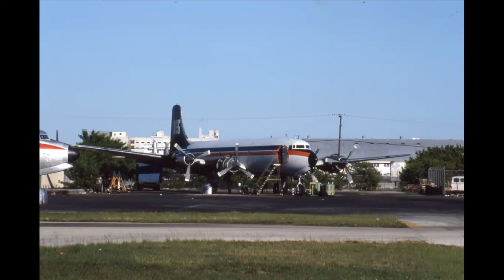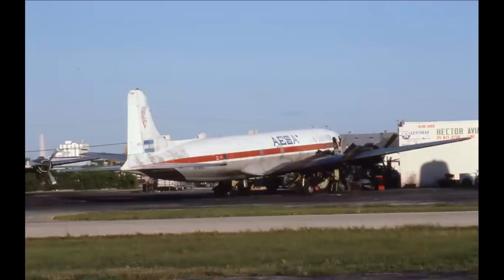I have no information on this one. I cannot read the company or its registration, and it did not show up in my notes other than DC-6. This is a DC-6B freighter conversion, and it's registered for ASA in El Salvador. This one lasted another 2 years before it was destroyed.